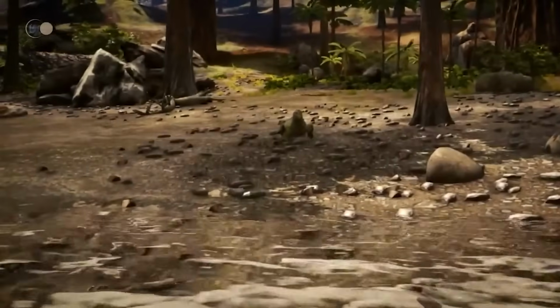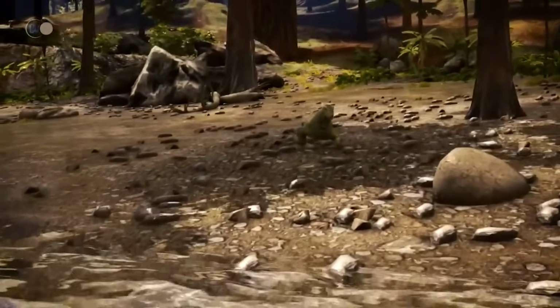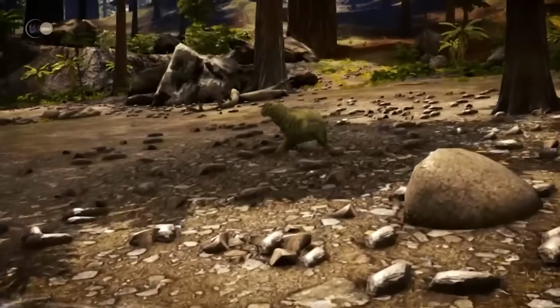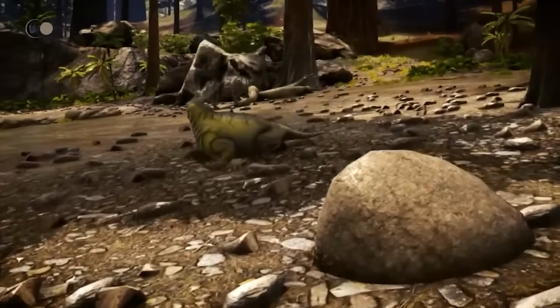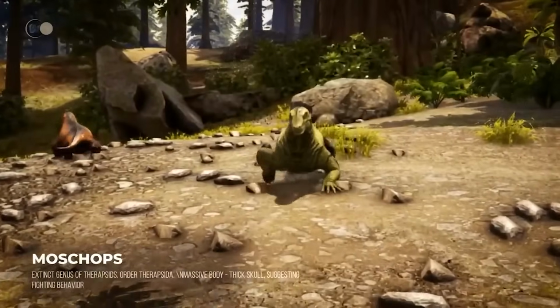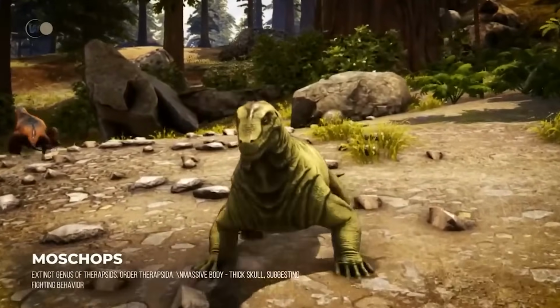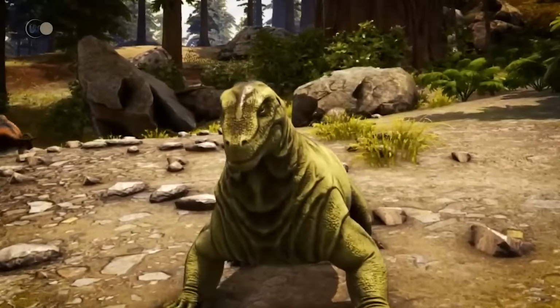The first therapsid I'd like to introduce you to belongs to the order Dinocephalia. It's even a suborder of Tapinocephalia. This is Moschops. Yes, it's rather huge. It's almost 3 meters or 10 feet long and must weigh close to a ton.